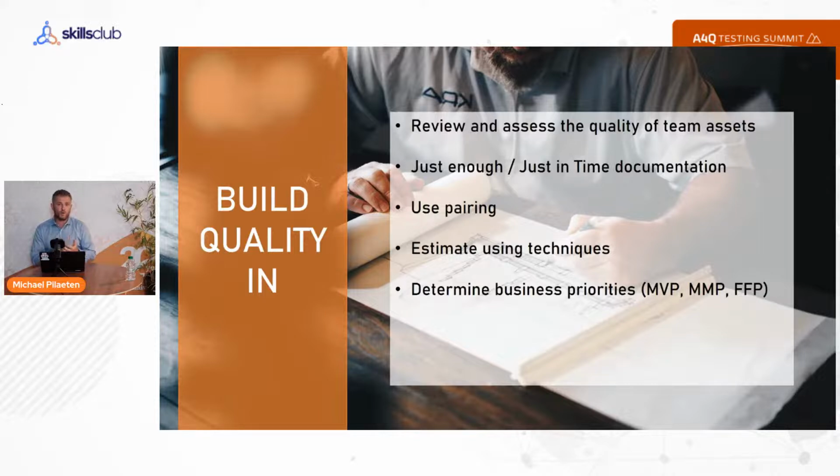Make sure you have your business priorities straight. What are they? What is actually gaining revenue for my company? What is my minimal viable product? What is my minimal marketable product? What do I want to reach?